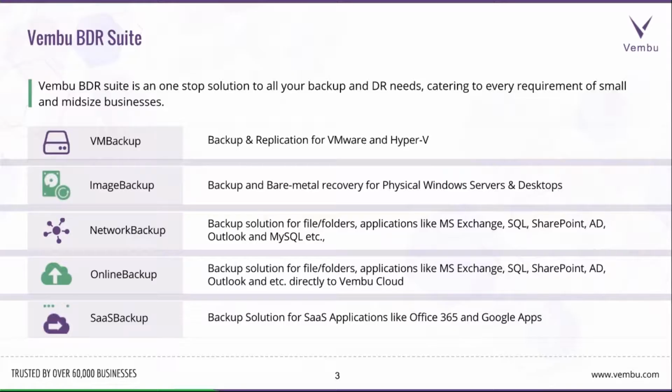Vembu Online Backup is purely a cloud-based solution where you can directly back up to our cloud, Vembu Cloud, and you can do file and folder level backup as well as application level backups to Vembu Online Backup. Vembu SaaS Backup is a backup solution for SaaS applications like Office 365 and Google Apps.